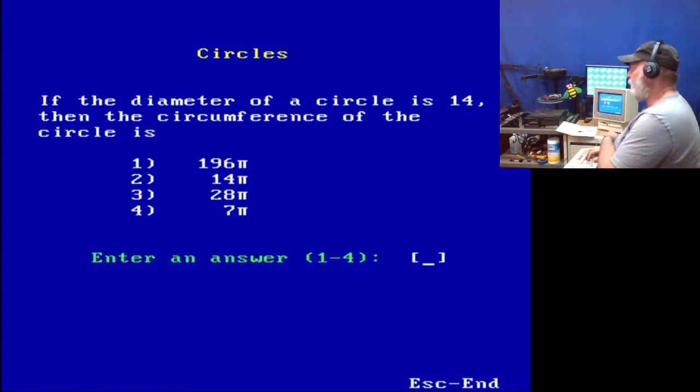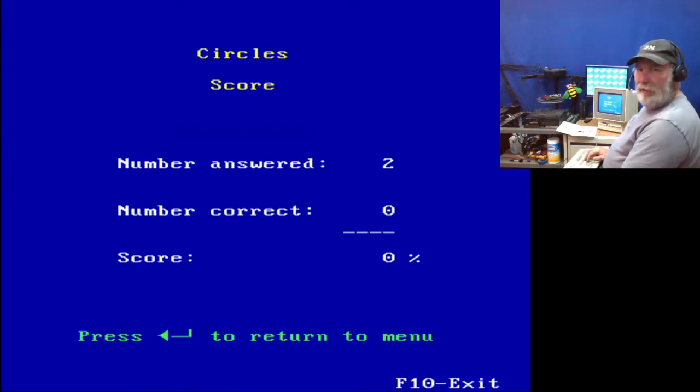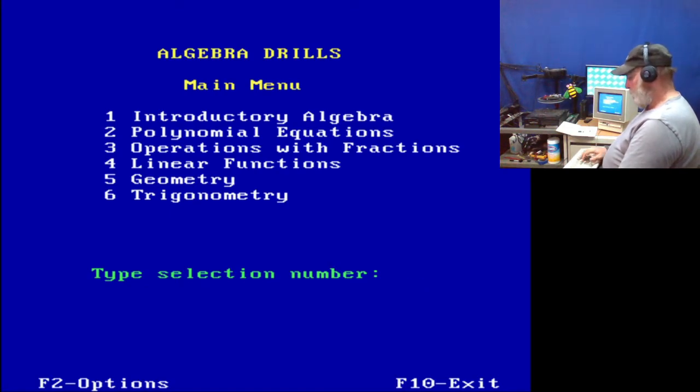Diameter of circle is 14. The circumference of the circle is... it's pi over... Okay, so I'm just really dumb at geometry tonight. So we're going to go through, and it gives you a score on circles. I failed on circles. I'm sure I could go through all sorts of things otherwise. Complementary angle. Wow. But probably very interesting programs for all that. And F10 to exit.